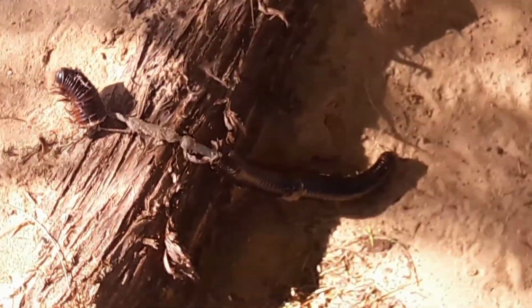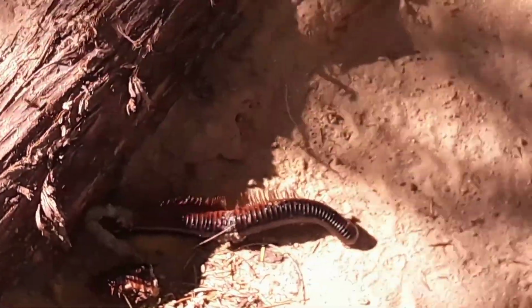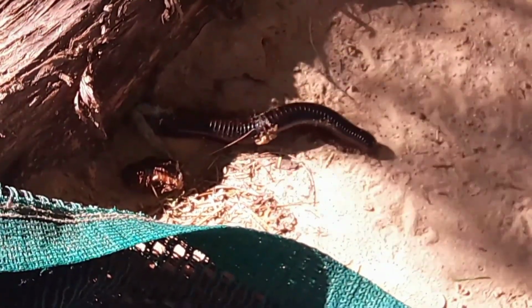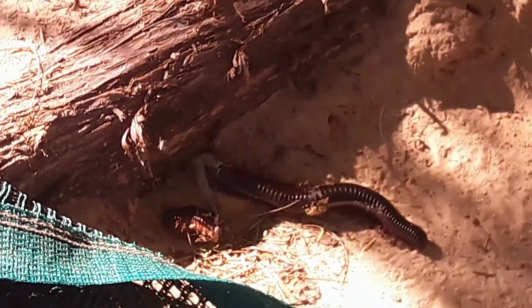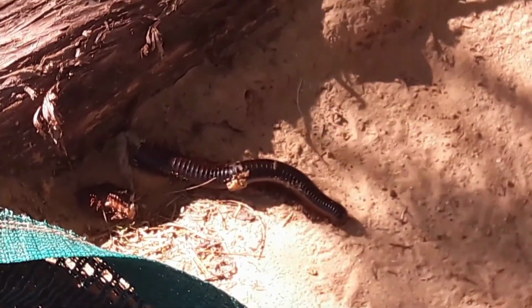Guys, I'm here in the Kgalagadi Transfrontier Park, and look at the shongololo. He is dragging his body over this tree stump. This guy must be in so much pain. He's literally chopped in three. The first piece is still attached, and the second piece is apart, dragging half of his insides across everywhere.